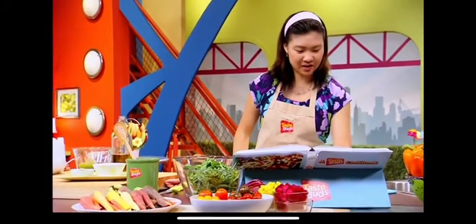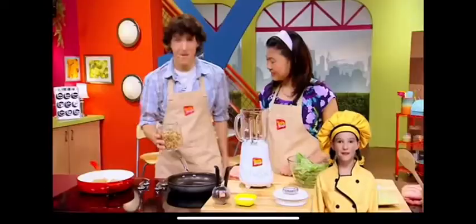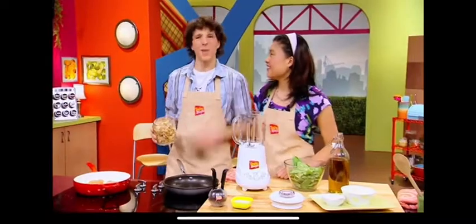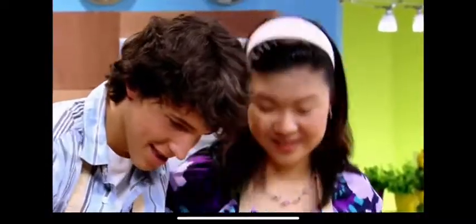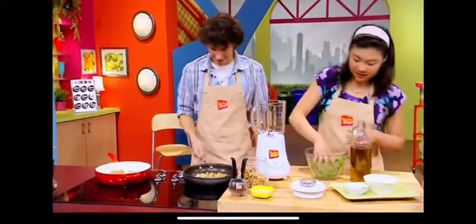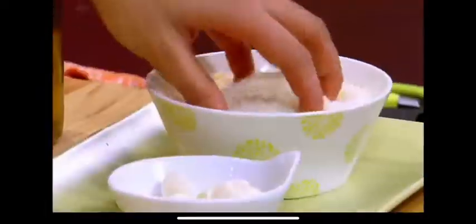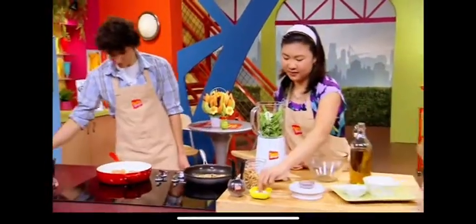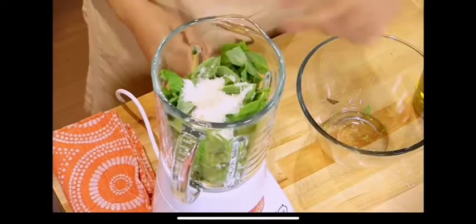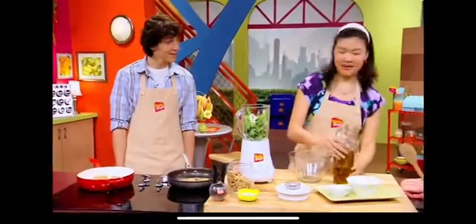Lucky guess. It says in the cookbook we need to toast some walnuts. I am on it. Some people are allergic to nuts. Get a grown-up. Now, you don't need any oil to toast walnuts, just a dry pan. And it doesn't take very long for the buttery, nutty deliciousness to come out. While you do that, I'll put some basil in the blender. And next, add some Parmesan. And season it with a little bit of salt and some pepper. And a bit of olive oil.